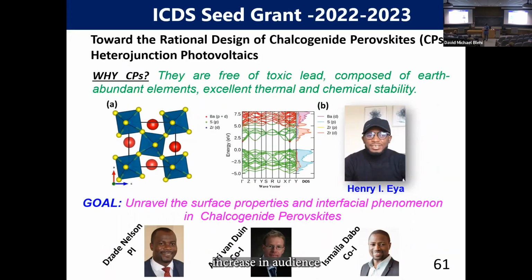One of my students, Henry, who is in the audience, is beginning to look at a material we call chalcogenide perovskite. It's another type of material, but it's highly stable chemically and thermally. And this was a grant with PI Adri van Duin in mechanical engineering and Ismaila in materials science as well.